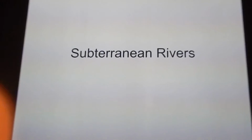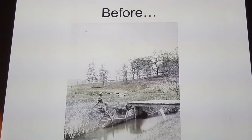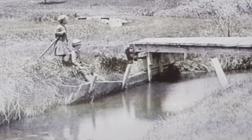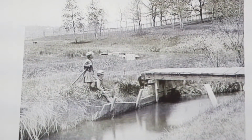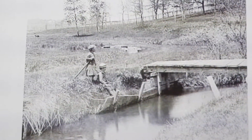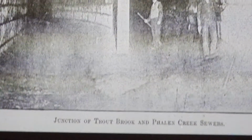And finally, I'll just finish up here with subterranean rivers. Just a few slides. Trout Brook is one of St. Paul's most famous subterranean rivers. Look at this idyllic scene from the 1800s. Trout love good, cold, clear, pure, uncontaminated waters. And it's interesting to think that we might have actually had a trout stream in downtown St. Paul at one point. But as the way the world goes, it became polluted, and they put it underground into tunnels. Next slide. And this is what became of that idyllic scene.